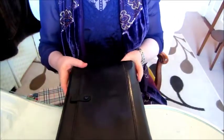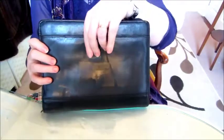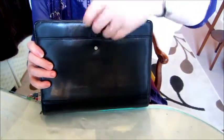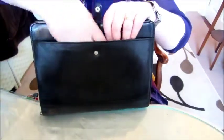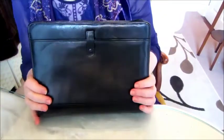Now here's my other Filofax item. This one came today also. It is a travelfax Filofax. Now there's the front of it. Now it has one little button here that you open, and it has a pocket in front. Now it's genuine soft leather, and believe me, it is the softest of soft leather.